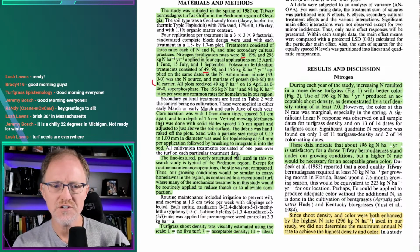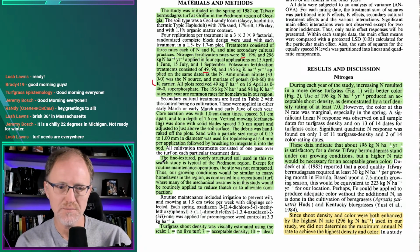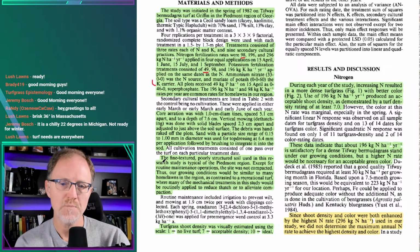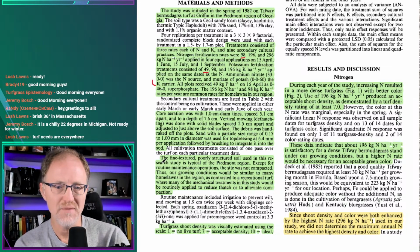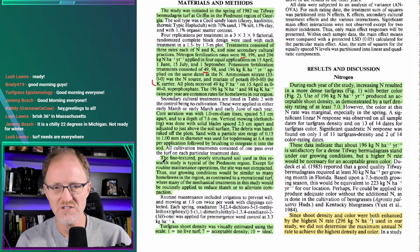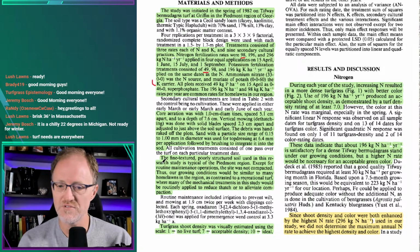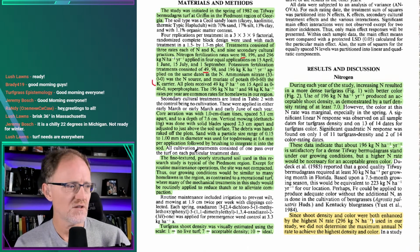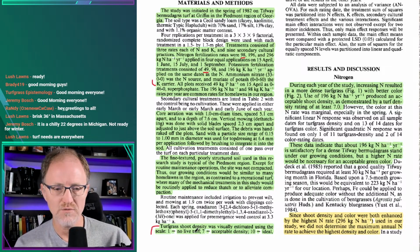The fine textured, poor structured soil used in this research study is typical for the Piedmont region. Except for routine maintenance operations, the site was not compacted. Thus, our growing conditions would be similar to many home lawns in the region, as contrasted to a recreational turf, where many of the mechanical treatments in this study would be routinely applied to reduce thatch or to alleviate compaction. So he's just saying it was maintained as a home lawn, and it was very different than a sport turf setting. Turf shoot density was visually estimated using a scale of 1 equals no live turf, 7 is the minimal acceptable, and then 10 was ideal.